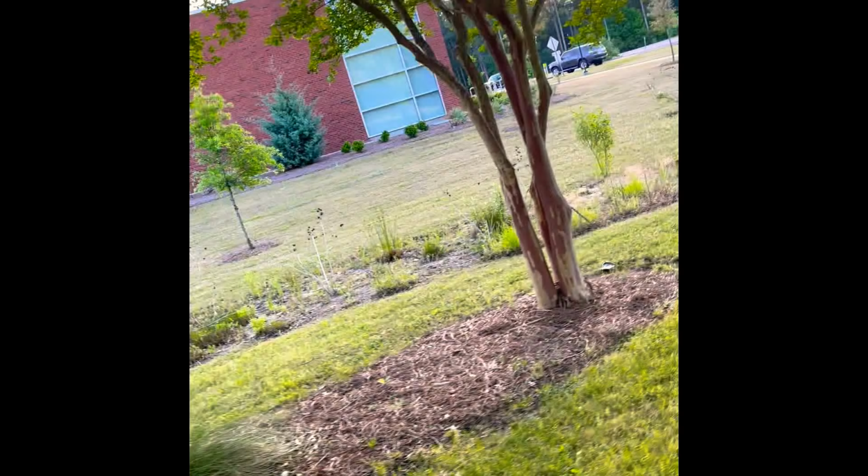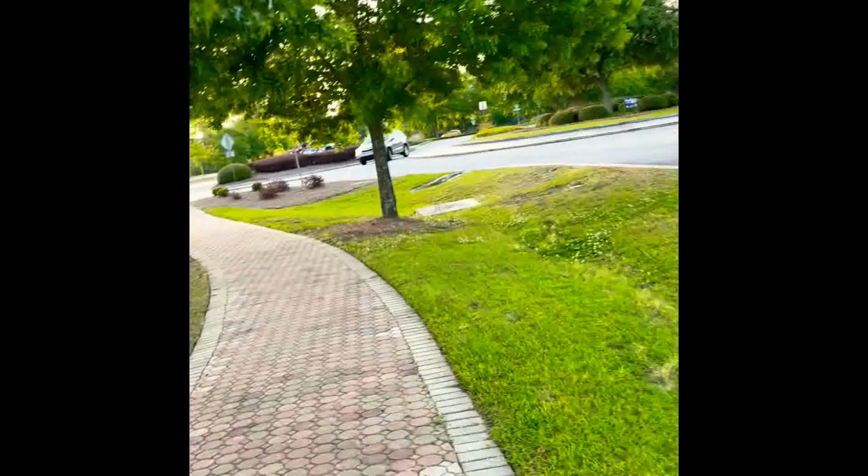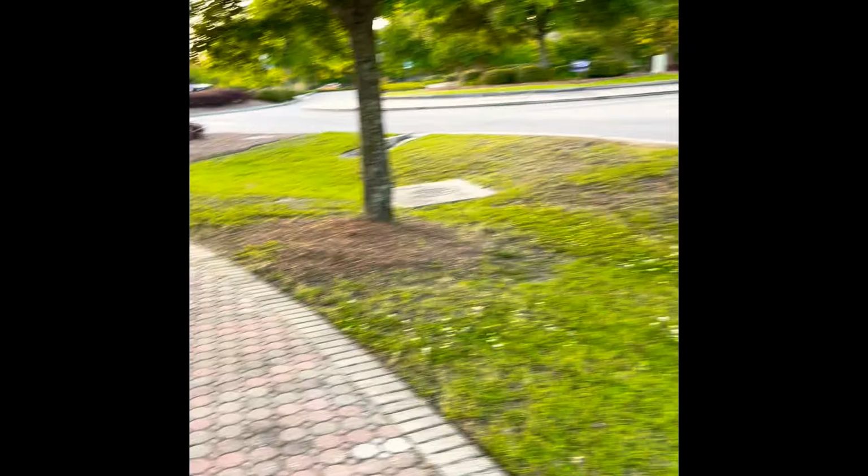Okay, this is the Army ROTC building for the Army majors at Georgia Southern Campus. This is near the IT and education building. It's like the second entrance or the main entrance you would come in.